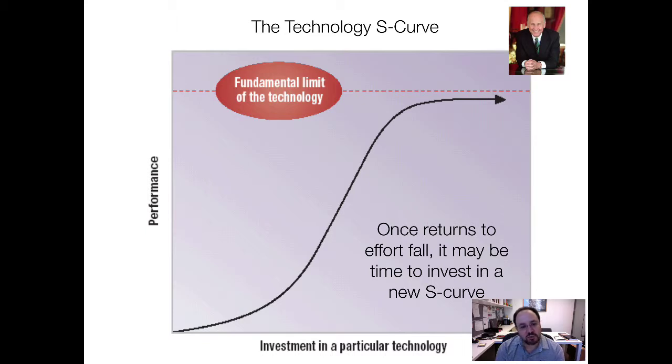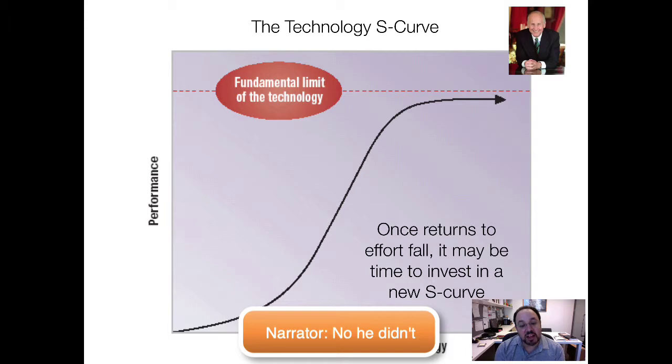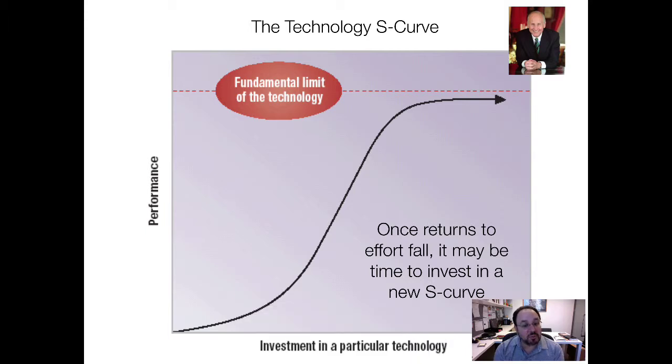Often that is associated with what's called a dominant design. You suddenly start to realize what a technology should look like. Want to know what a dominant design is? This is a dominant design. Back in 2007, no one knew what smartphones should look like. Steve Jobs then invented it. Once you do that, effort has high returns in terms of performance improvements until you reach some technological limit.